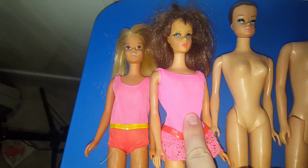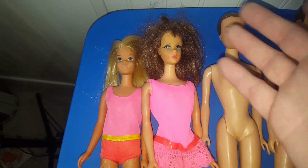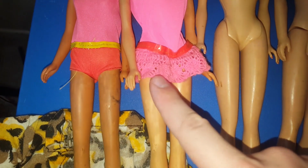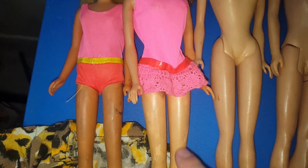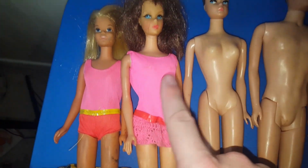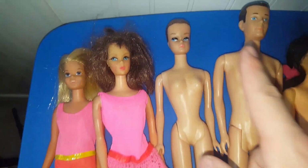This one is probably going to go on eBay. Her hair, she's missing hair. She's been played with, obviously. I may try to clean her because her vinyl is a little dirty, so I'm not sure what I'm going to do there. But she's in the best shape of all of these here.